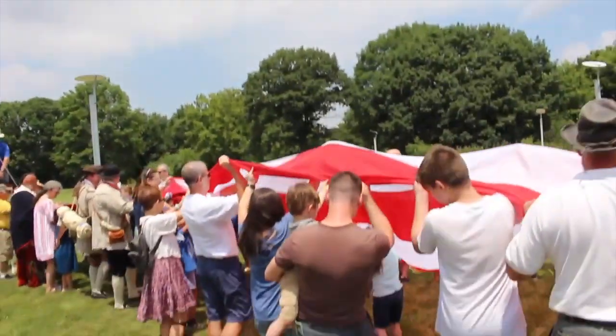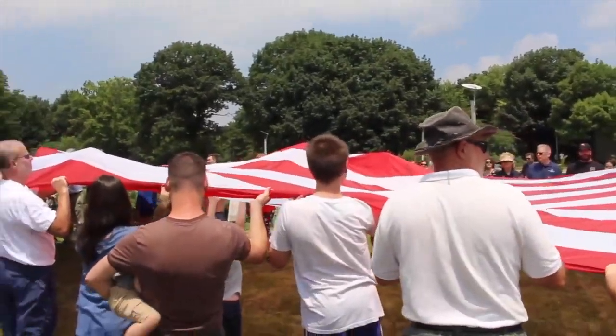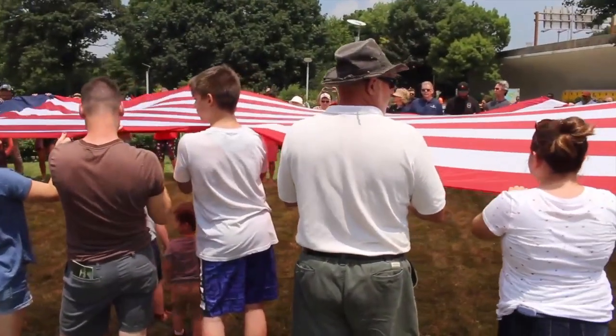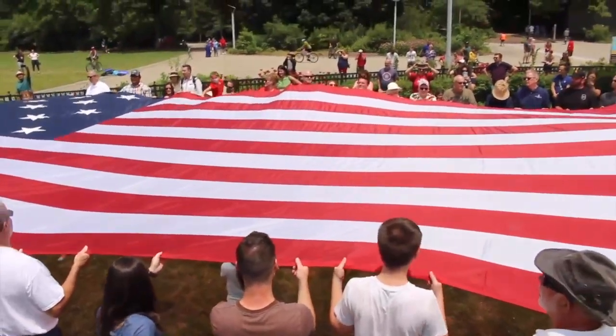All right, they're unfurling that flag. Everybody's got a hand on it. This is the flag that you see when you come through the Fort Pitt tunnels and Pittsburgh reveals itself to you. This is the flag you see wafting over Point State Park, right here at the Block House, where Pittsburgh began.